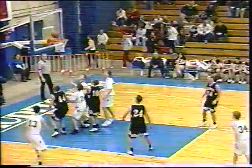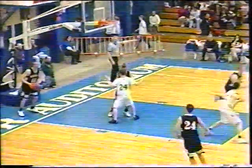Here's Gilliam. Beats his man to the foul line. In the lane, the running one-hander rolls in. Nice move. Boy, I tell you, everybody on this Oxford team is contributing. 18-14 now. Vikings by 4. 3.5 to go in the half.